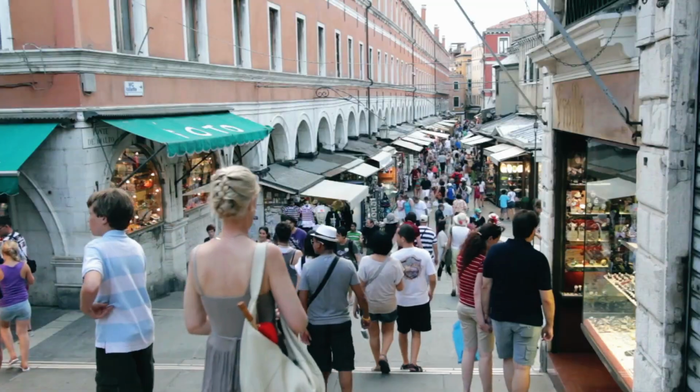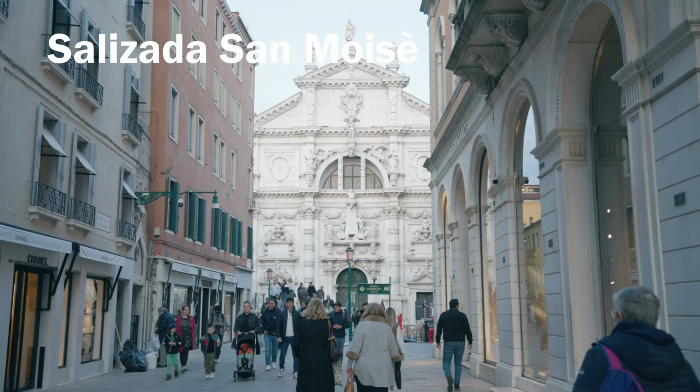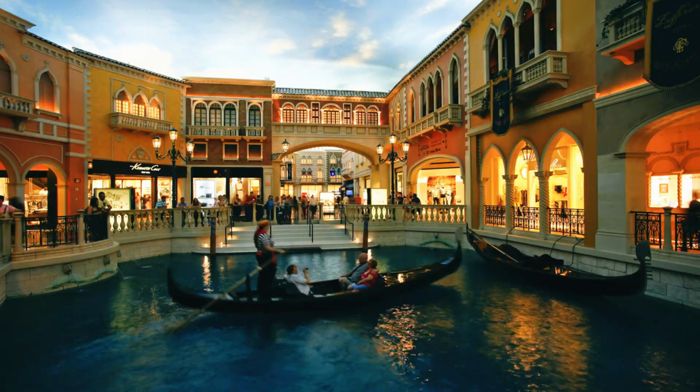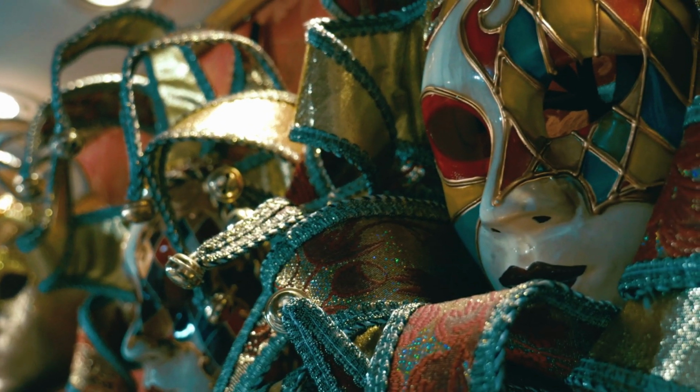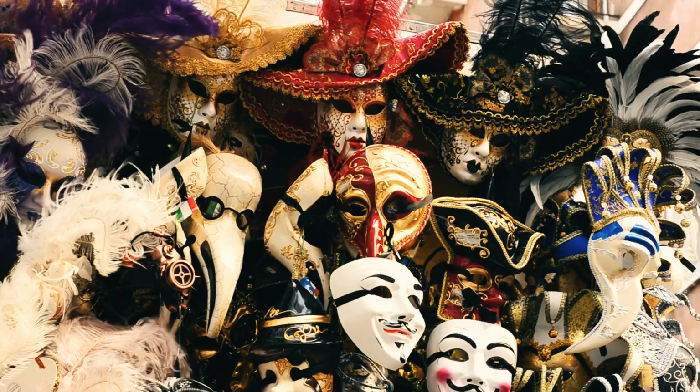So in Venice, you will find big names like Gucci, Prada, Louis Vuitton around Piazza San Marco and along Salizada San Moise, Venice's luxury shopping lane. Venice also has amazing handmade mask shops, Murano glass souvenirs and leather goods, great keepsakes for kids or family gifts back home.